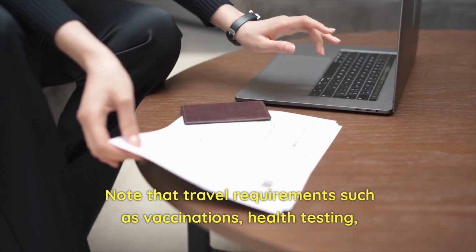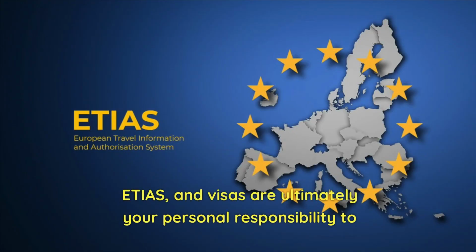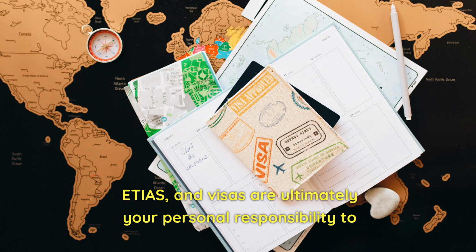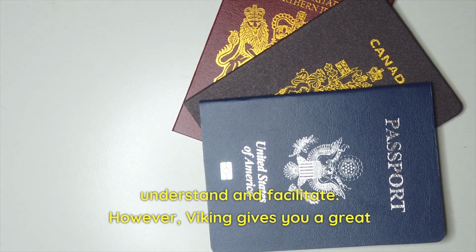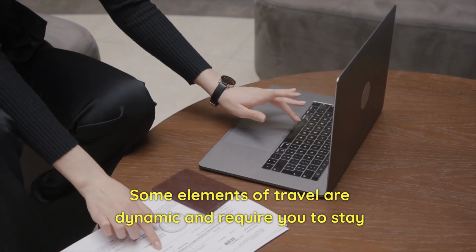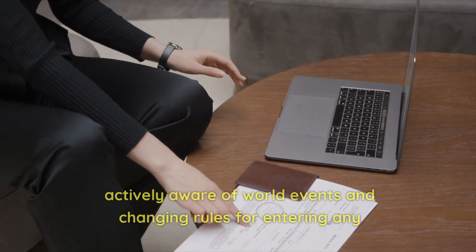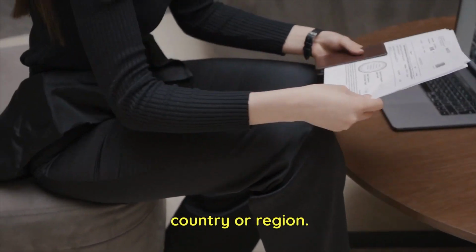Note that travel requirements such as vaccinations, health testing, ETRs, and visas are ultimately your personal responsibility to understand and facilitate. However, Viking gives you a great head start with the information in the portal. Some elements of travel are dynamic and require you to stay actively aware of world events and changing rules for entering any country or region.